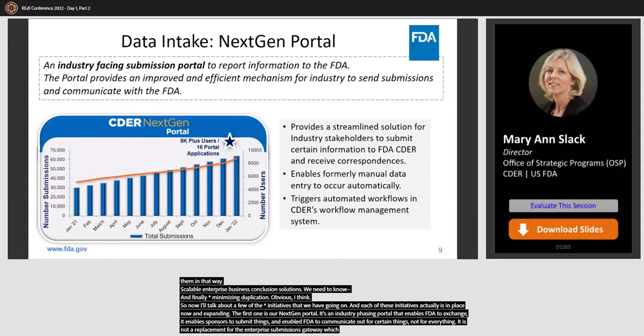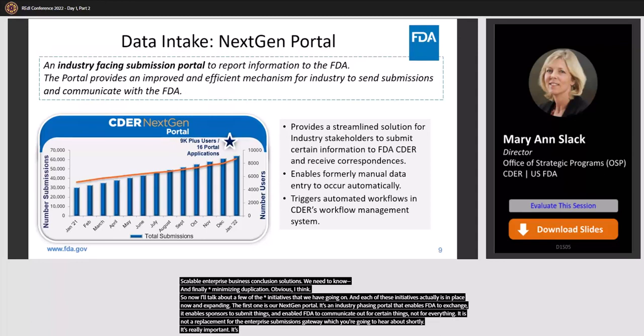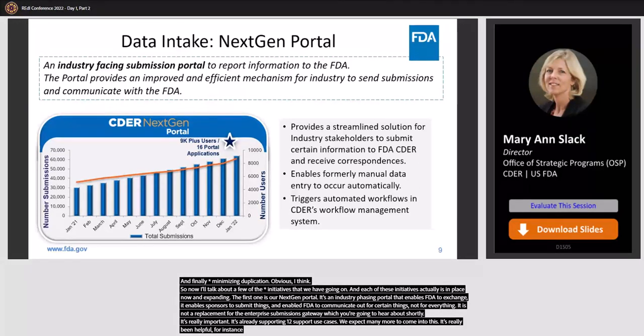But it's really important, and it's already supporting 12 separate use cases. We expect many more to come into this. It's really been helpful, for instance, in COVID, to be able to exchange information, request and receive stuff.